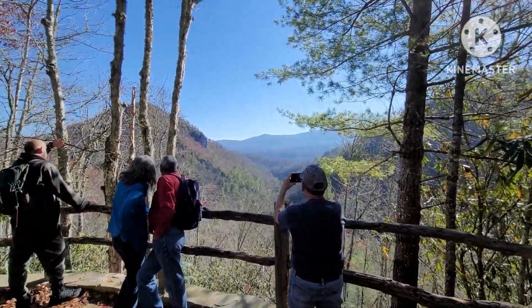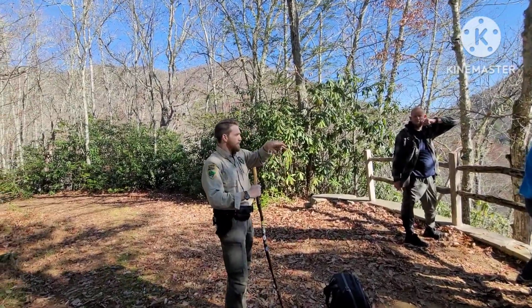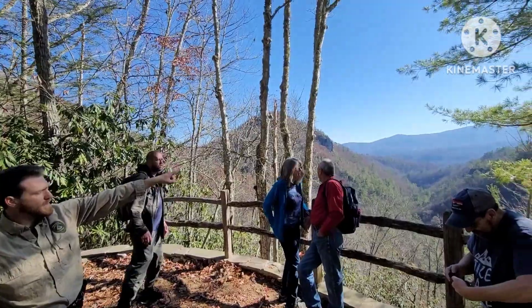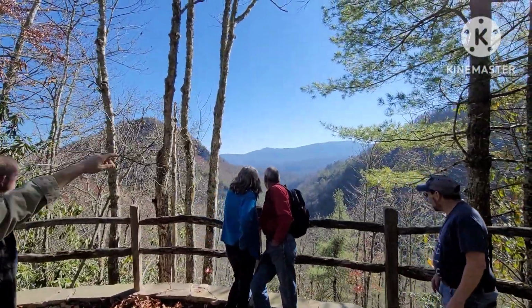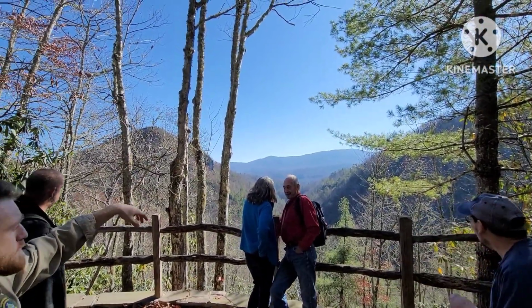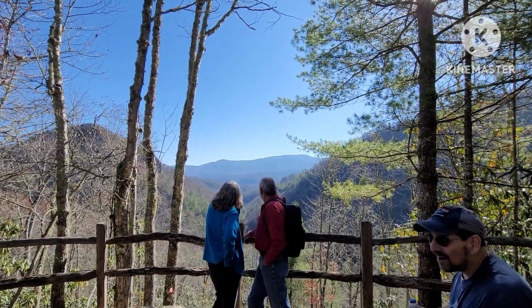So here's your little history lesson for today, and I will try to make it simple. Big Bald: if you follow this ridgeline, if you look up there at the very top, where the mountain starts to curve up and then plateaus, do you guys see how it's a bald? How there's no trees up there? Can you all see that? Okay, cool. I know what you're talking about. So that is Big Bald.